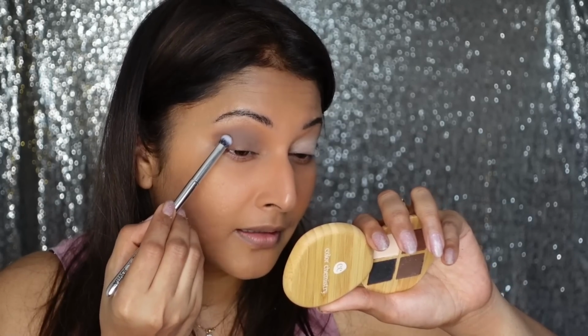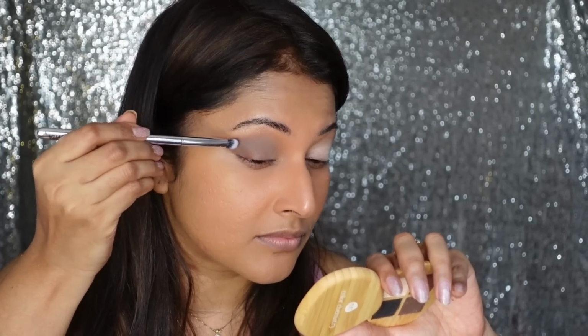Now I'm going to take this nice earthy brown called Sage. Ever so slowly, I'm going to pack this on the outer corner of my eye. You know what I've noticed about this eyeshadow as I'm applying it? It is very mature skin friendly. And what I mean by that is it's a very subtle matte, a soft matte, buildable eyeshadow.